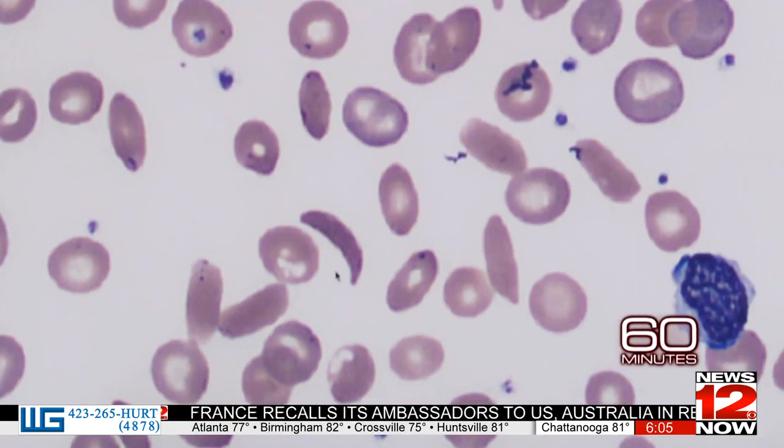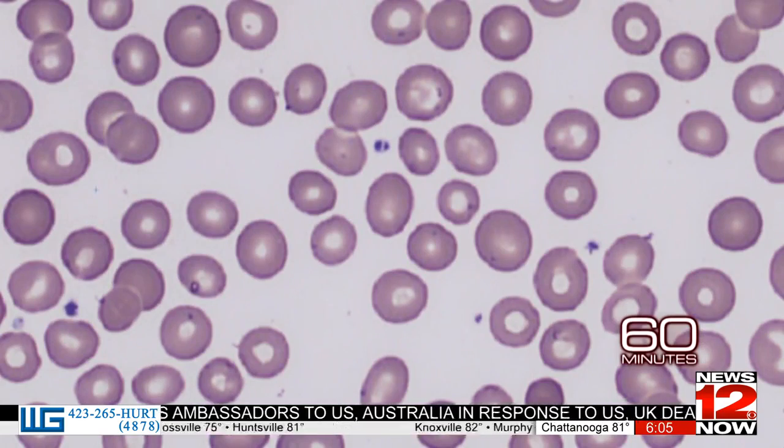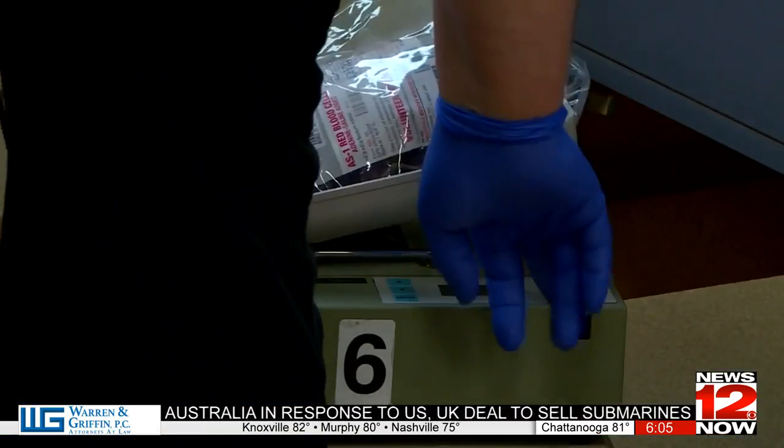Sickle cell disease is the most common inherited genetic disorder in the United States. It can cause extreme pain, anemia, and put a patient at an increased risk for infection and stroke. Certain individuals are born with a type of blood that doesn't bend and reshape the way it should when it passes through circulation. So because of that, the red cells break down a little bit faster and they get sticky. They get stuck in some of the smaller vasculature or smaller vessels in the body.